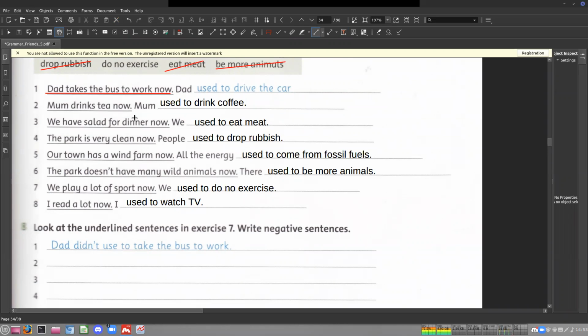Mom drinks tea now. What comes here now? Mom. Okay, I make it easy. It's a sentence about what you do now, things you do now. So you use the word use, okay? So the negative one: mom didn't use to drink tea. Okay, so mom didn't use to drink tea. Dad didn't use to take the bus to work.